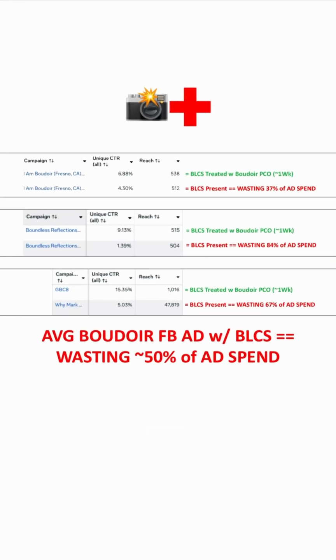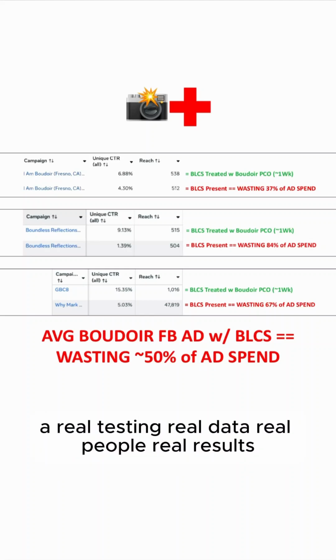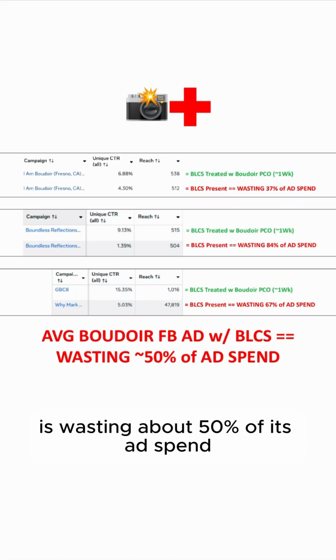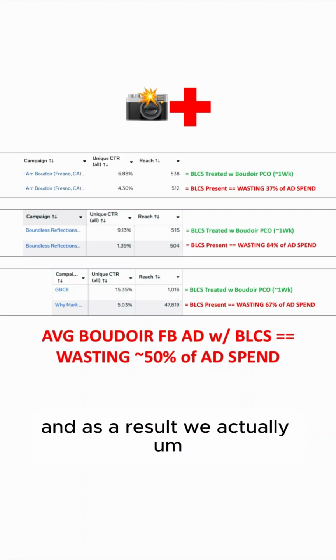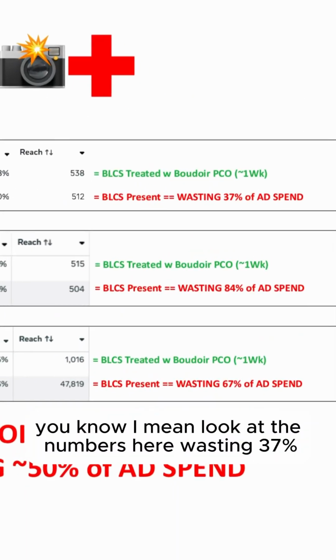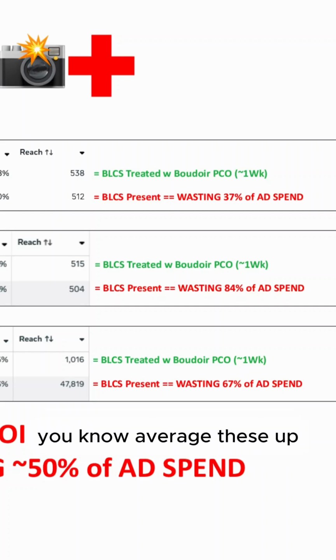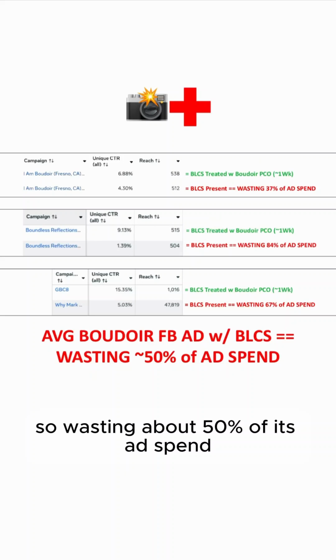So the average, what we've seen out in the wild, real testing, real data, real people, real results: the average Boudoir Facebook ad with BLCS is wasting about 50% of its ad spend. So about half its ad spend is being wasted. Look at the numbers here, wasting 37%, wasting 84%, wasting 67%. Average these up, probably somewhere between 50 to 60%. So wasting about 50% of its ad spend.